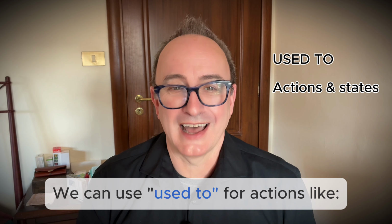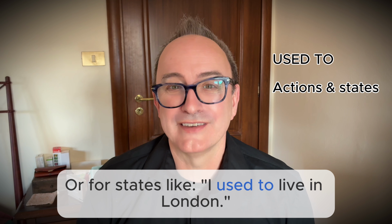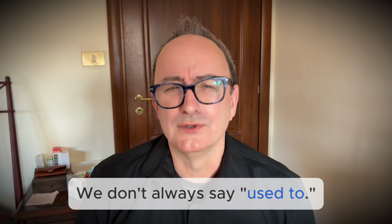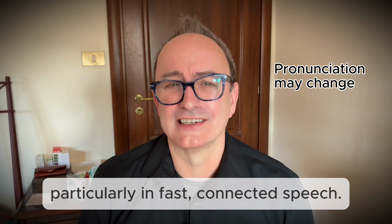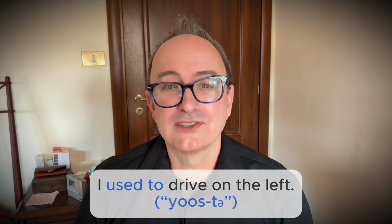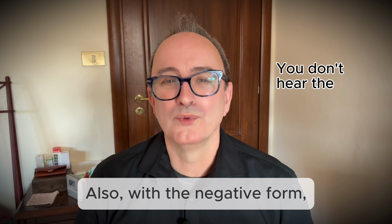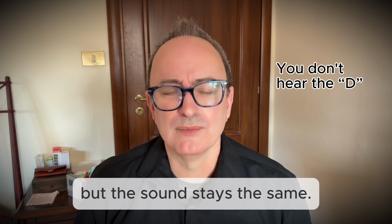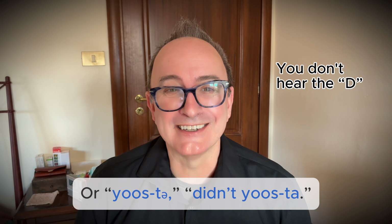We can use used to for actions, like I used to drive on the left, or for states, like I used to live in London. Both are possible. We don't always say used to. Sometimes we say used to, particularly in fast, connected speech. For example, I used to live in London. I used to drive on the left. Also, with the negative form, the spelling changes. We drop the D, but the sound stays the same. Used to, didn't used to.